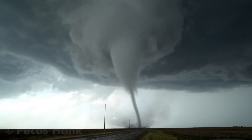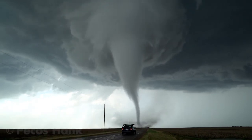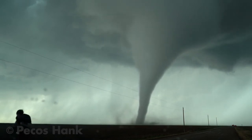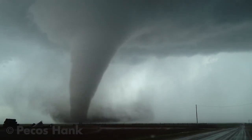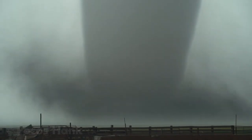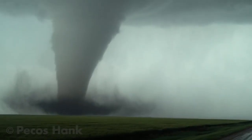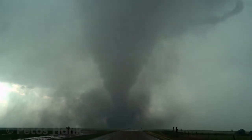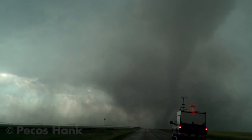Conception of the gods. For approximately 30 minutes, this slow-moving, perfect beauty presented the tornado of a lifetime. It's about as epic as a tornado can get right there. Wow. Well-lit, excellent conditions with good roads provided a dream-come-true scenario for even the most dedicated veteran chasers.